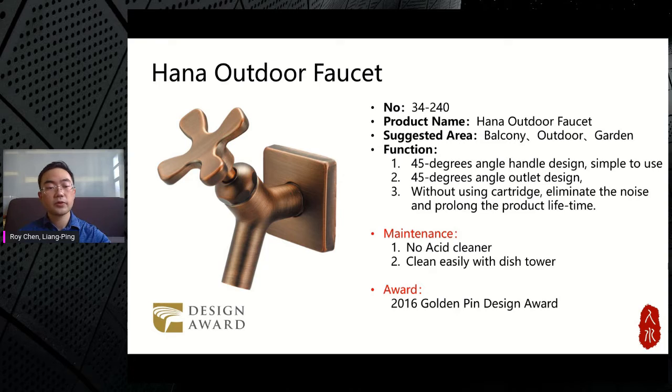And we also use 45 degrees for the outlet. In the traditional one, we use a 90 degree outlet to stretch the tongue. And if you want to use the 90 degree, you have to lengthen the whole faucet body, because if you make it smaller, it's not easy to get water or wash hands because it's too small. So we use 45 degrees. The range is the same as the 90 degree, so it can make the faucet body smaller and fit the small balcony.